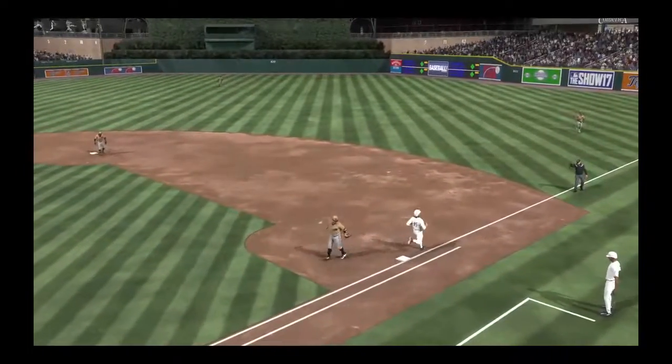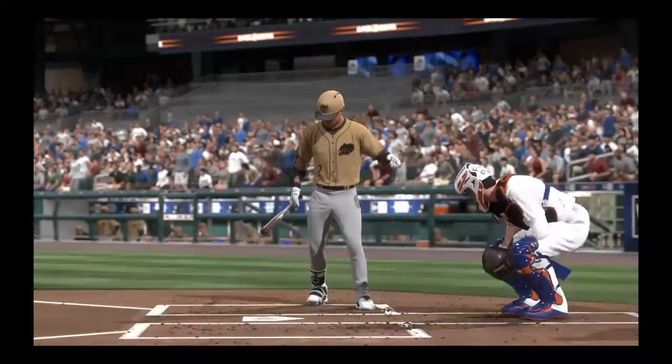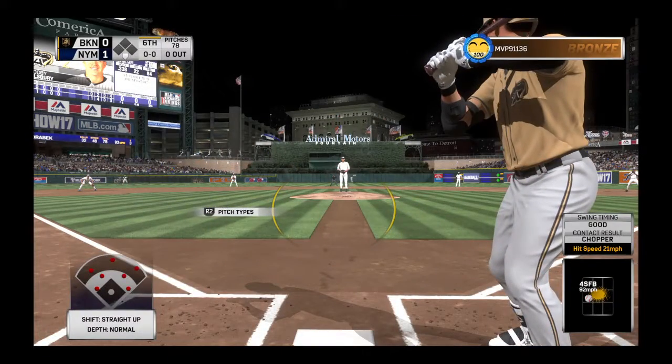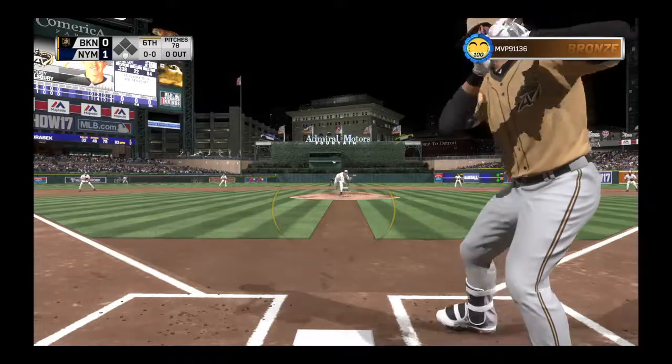Throw goes to Votto over at first. It's in time to retire this. Yeah, they'd have to pay him royalties. Riding in once again, Jacoby Ellsbury. He'll try and get things started as we begin inning number six.